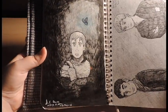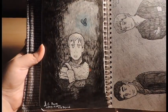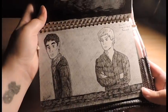This kind of goes along with that one that I was inspired by Tarzan for. So Arthur's hidden and he's injured, and then he sees the butterfly, which leads him. You see the next part later.